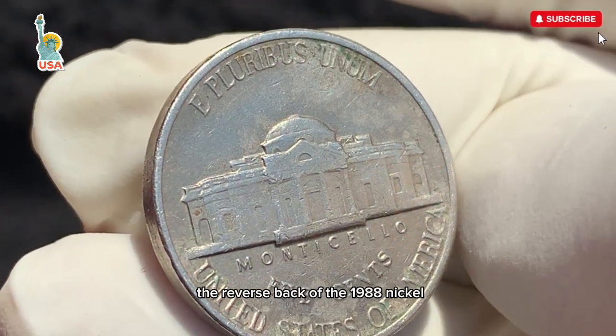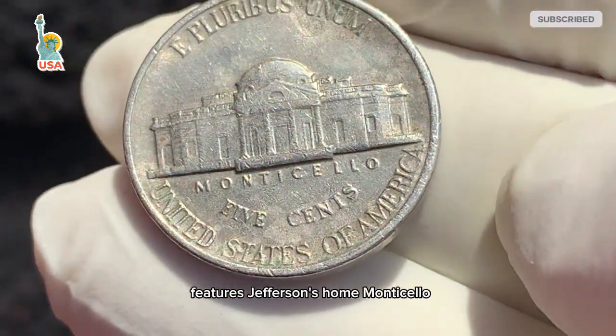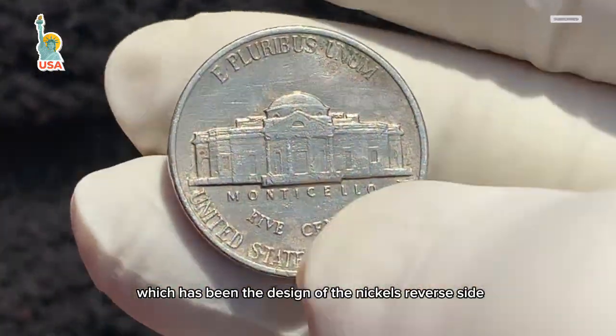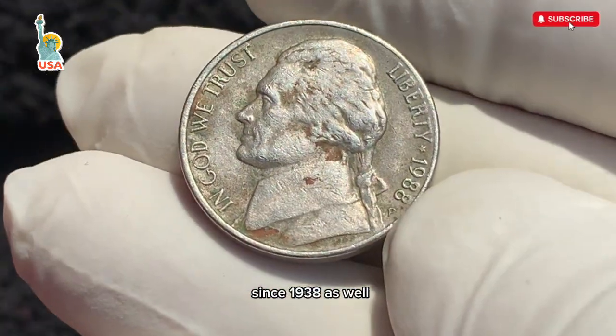The reverse, back, of the 1988 nickel features Jefferson's home, Monticello, which has been the design of the nickel's reverse side since 1938 as well.